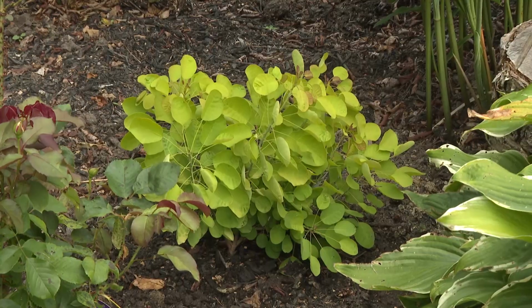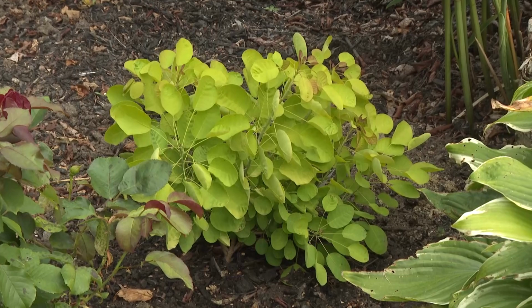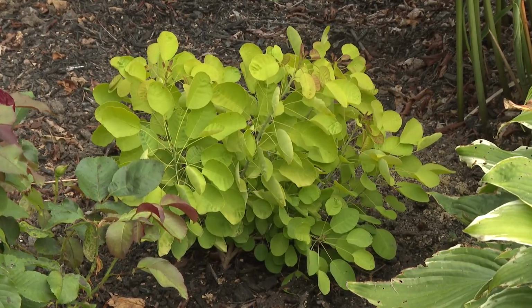So the smoke bush, we've got one here in the green. We're going to be moving that out to the corner as well. Okay. So we'll have the lemon on this side and then the green smoke bush on the other side of it. And does the green smoke bush get as high and tall as the burgundy ones? This one is supposed to be, I believe, 5 feet.